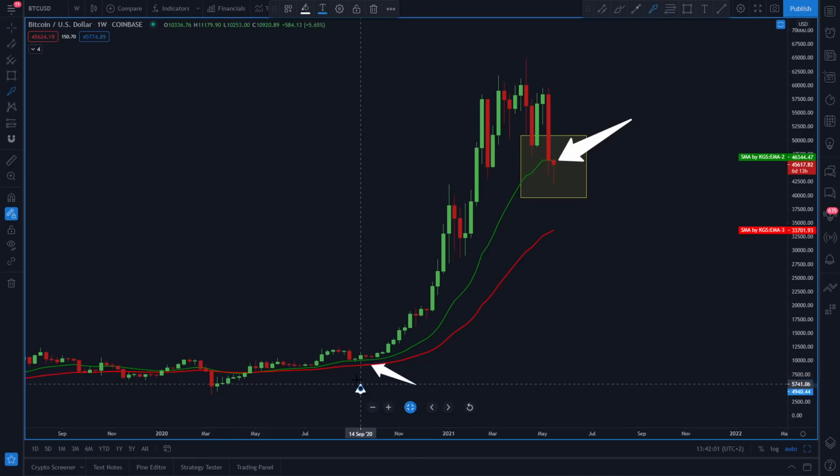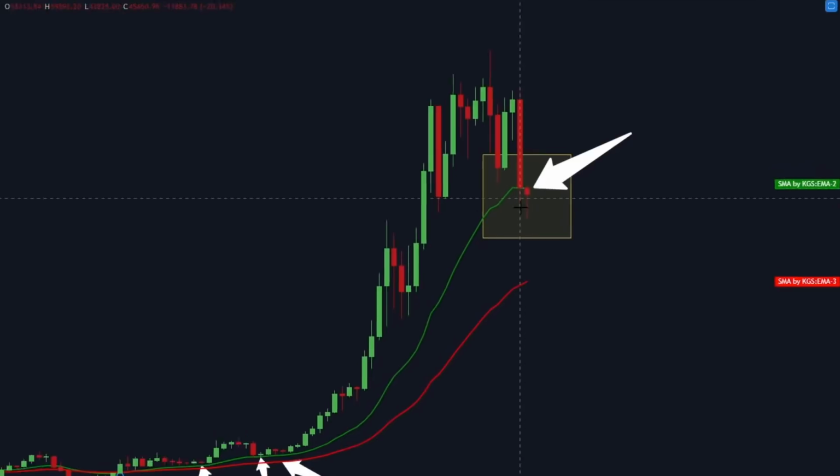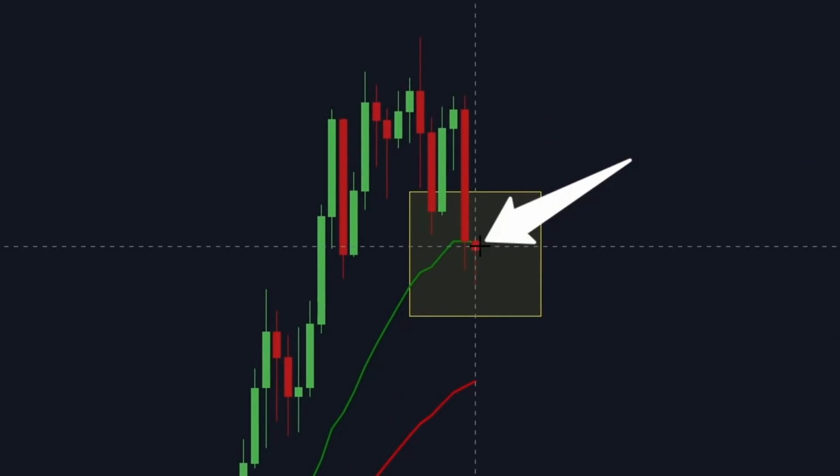Whenever the price was testing this 21 exponential moving average in a weekly time frame, after that we saw a really nice bounce, and also as long as the price was staying above it, it was absolutely fine. But now the price here has closed below this 21 exponential moving average. Is this a sign of an actual trend reversal?